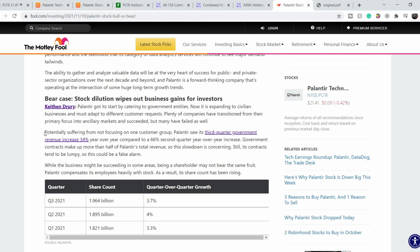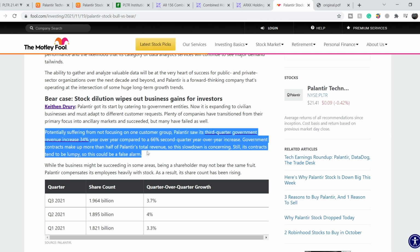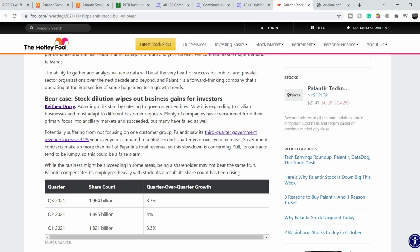So, let me quote it for you. Potentially suffering from not focusing on one customer group, Palantir saw its third quarter government revenue increase 34% year-over-year, compared to a 66% second quarter year-over-year increase. Government contracts make up more than half of Palantir's total value. So, this slowdown is concerning. And still, its contracts tend to be lumpy, so this could be a false alarm.